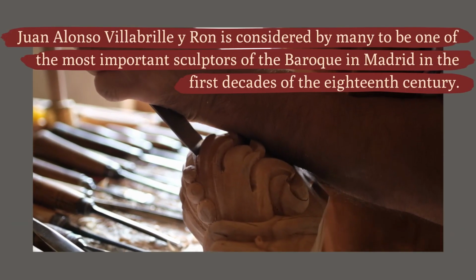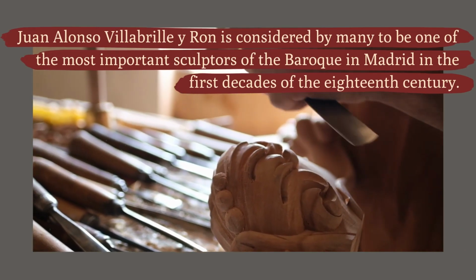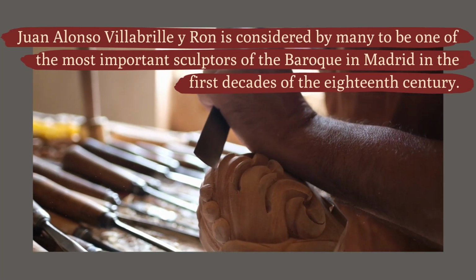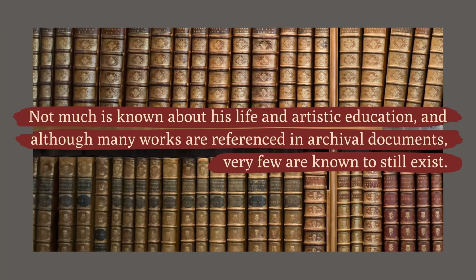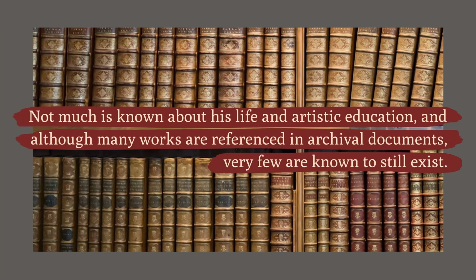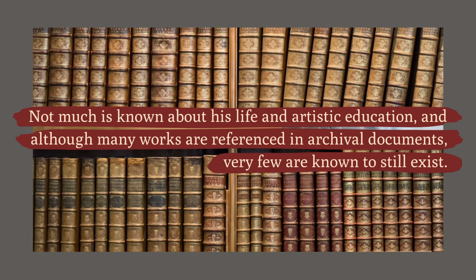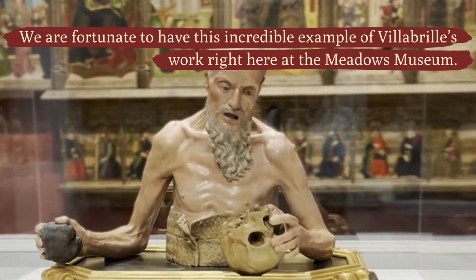Juan Alonso Villabrille y Ron is considered by many to be one of the most important sculptors of the Baroque in Madrid in the first decades of the 18th century. Not much is known about his life and artistic education, and although many works are referenced in archival documents, very few are known to still exist. We are fortunate to have this incredible example of Villabrille's work right here at the Meadows Museum.